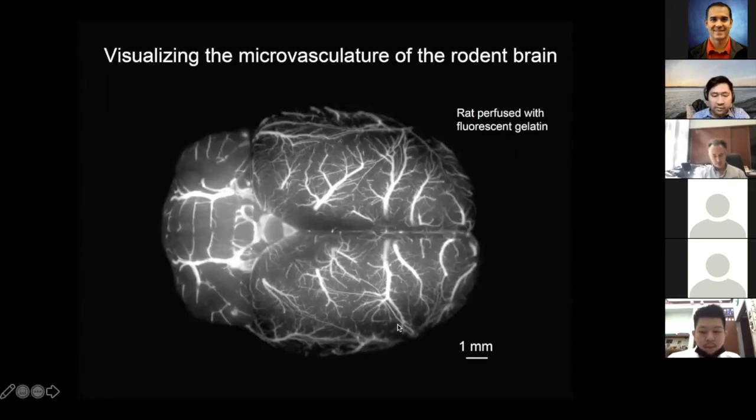Again, you can see the branches of the middle cerebral artery. Those are the thinner branches that are coming off here, but also the larger veins that drain from the same territory back to the sagittal sinus, which normally would be here, but was removed when we extracted the brain tissue.